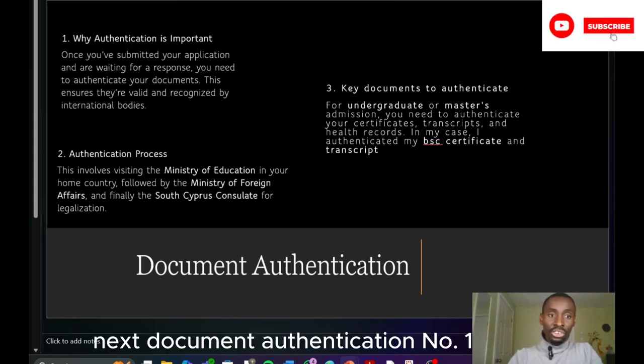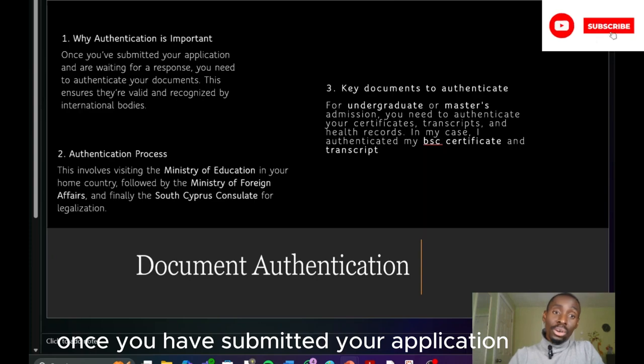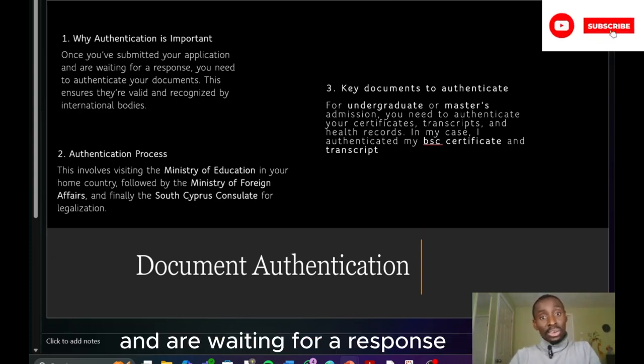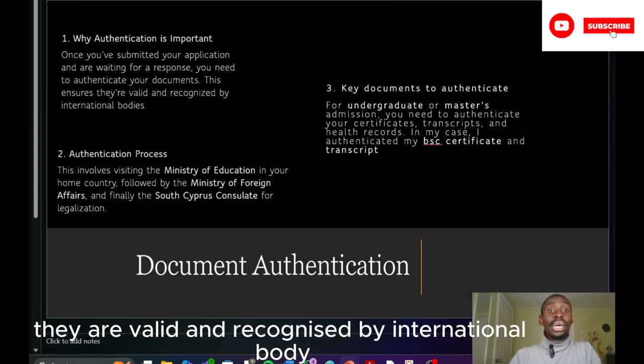Next, document authentication. Number 1, why authentication is important. Once you have submitted your application and are waiting for a response, you need to authenticate your documents. This ensures that they are valid and recognized by international bodies.